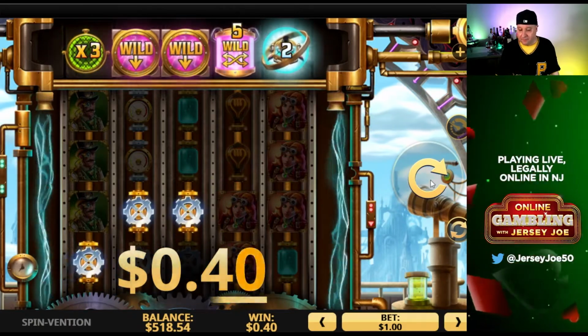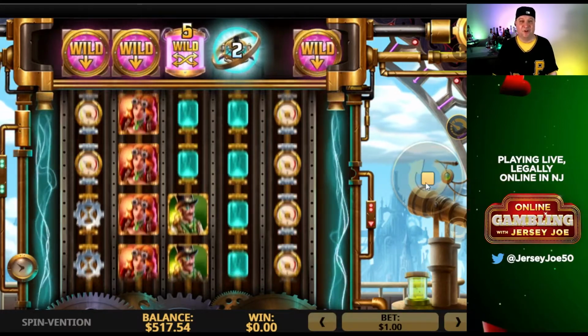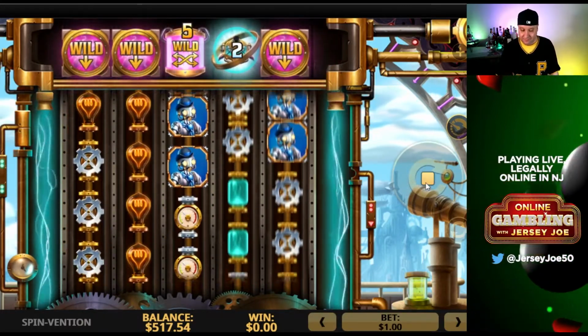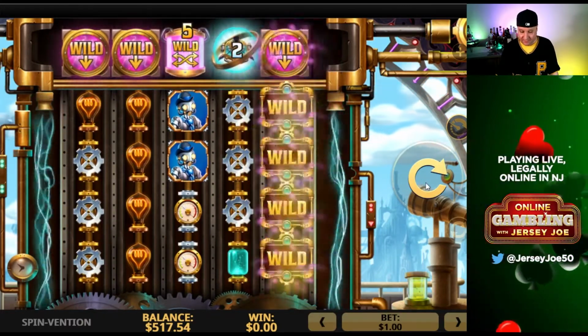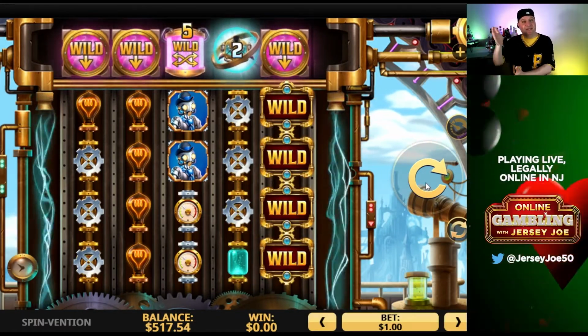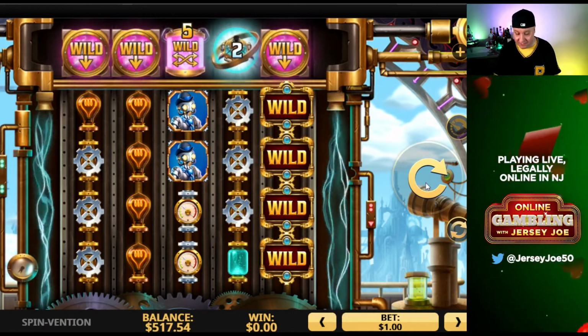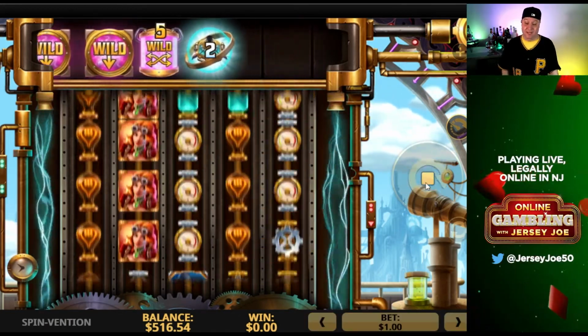There's that pick a bonus up there, I think it's that two with the little orbit thing there. Looks like something from Star Trek Discovery. It's a cool little feature though when it drops down like that. The animation's nice, the sound's nice, I get it, I understand. I just hate throwing away wild cards like that when it doesn't match up. 517 left in the bank.